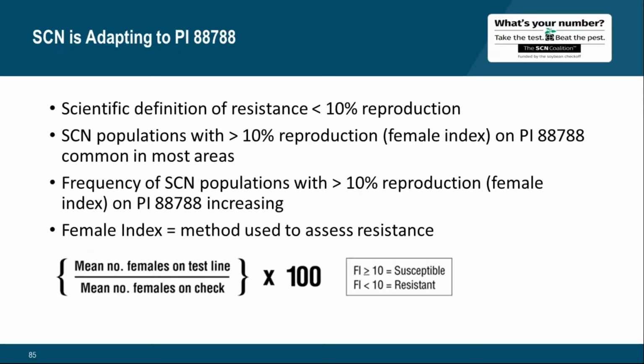And when it comes to soybean cyst nematode resistance, what we're talking about in this case is the amount of nematodes, or female nematodes, the cysts on those roots, basically the ability of that resistance to minimize that female reproduction on itself. So if we compare a susceptible variety and say we have 100 cysts on those roots, and we compare it to other varieties, if a variety has 10 cysts or less on those roots compared to that susceptible check, we would call that a resistant variety. And so the varieties that are out there by definition basically mean that they have 10% of the reproduction on those roots compared to that susceptible check.